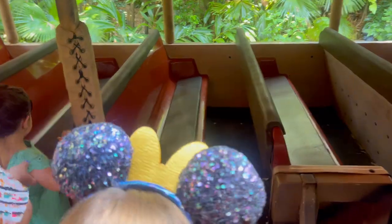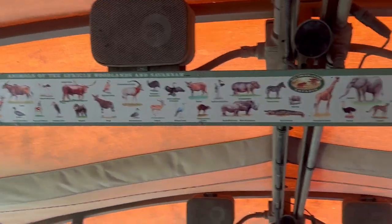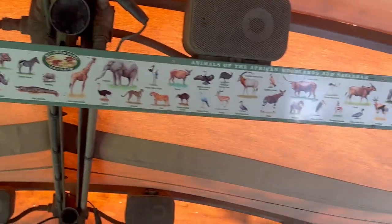Here we go. Let's go see the animals. Sienna, last time you came on this, you were a baby. And jumbo animals we may be seeing today. Now we may not get to see all those animals, but I have a pretty good feeling about what we might see today.